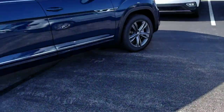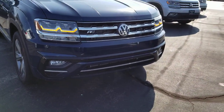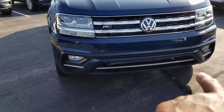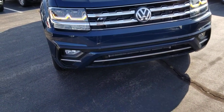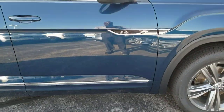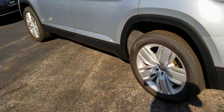Now we're moving up to an SE with Tech R-Line. This is where some really big visual changes take effect. On the R-Line, you're going to get that R-Line badge right there. Also down below right here, you're going to get the piano black shroud around the fog lights and also that little chrome strip in the middle. These 20-inch alloy wheels, R-Line badge on the side right here. And then below this chrome line down below right here, body colored paint instead of hard plastic that all the others get.